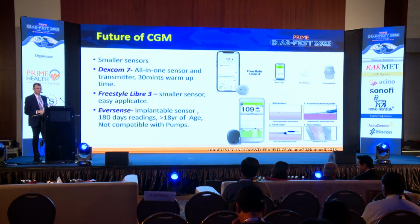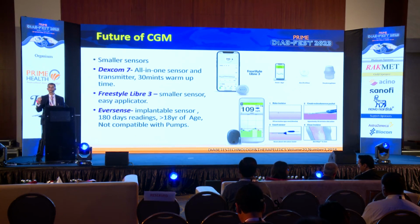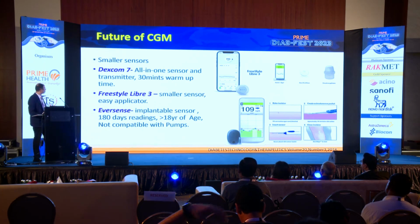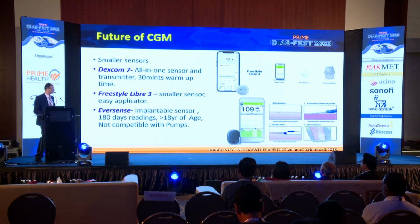So what is the future of CGM? We are going to get smaller and more compact sensors. You can see here, this is Freestyle Libre 3, and here they have made it simpler and smaller. Then Dexcom 7 also will have only one unit. There will not be a receiver and sensor separately. At present they are separate, but it will be all in one. So Dexcom 7 and Freestyle Libre 3 will be easier to use and much smaller, and the technical part will also become easy.